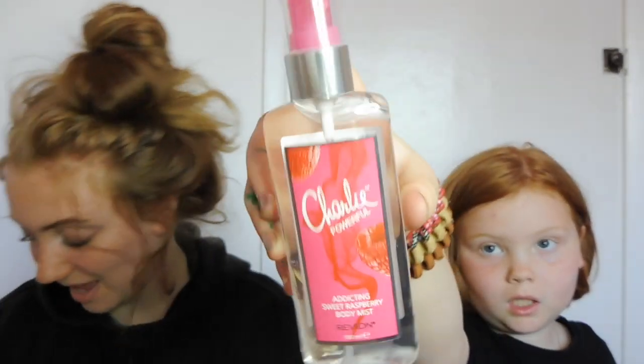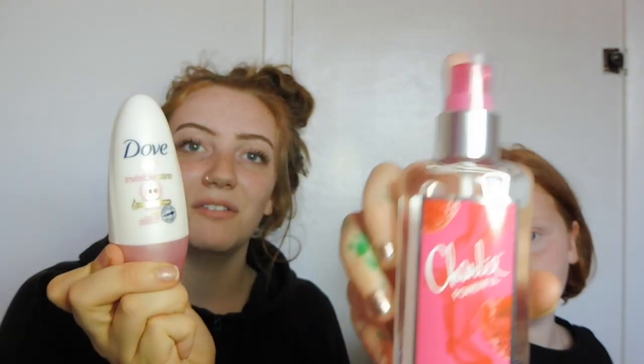I got this. Perfume. And her first deodorant. She picked her first one. It's exciting for me because it's her first one, and she's never had it before. She picked her first deodorant and her first little body spray. So when she goes to school, she's going to smell good.